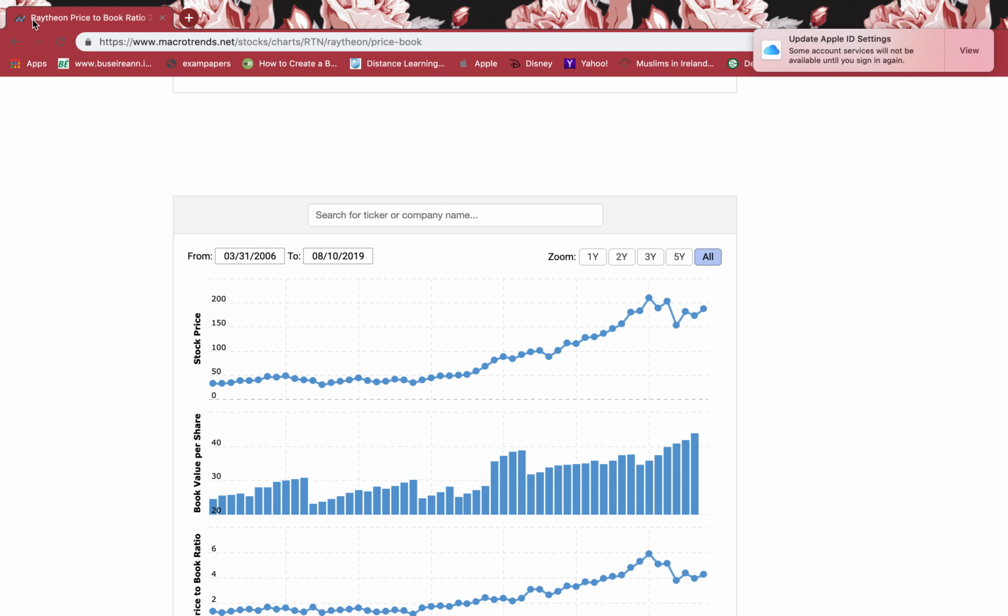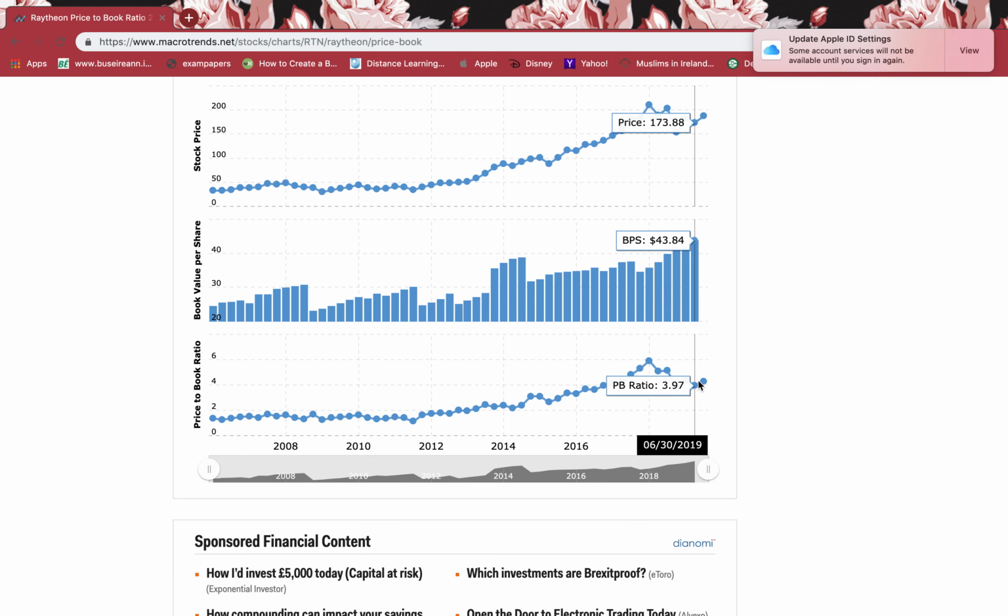Okay, right now I can see that it's 4.26, which means the stock is 4.26 times more expensive to buy right now. Anybody who buys right now in August 2019 will be paying 4.26 times more money. That's expensive. Anybody who bought in March 2018 paid 5.91 times more money. So they paid $210 to buy something that was $35 worth.